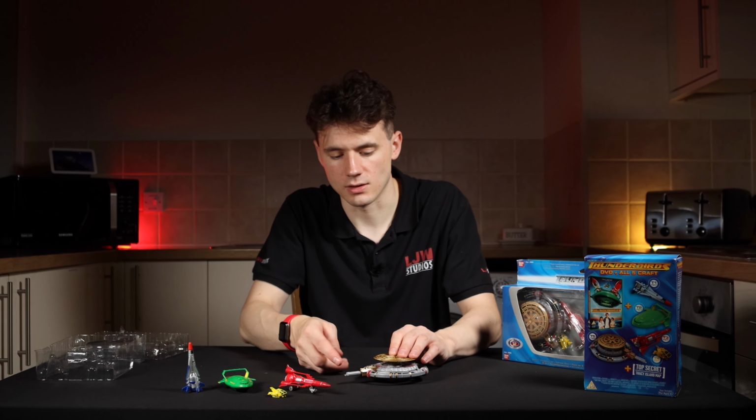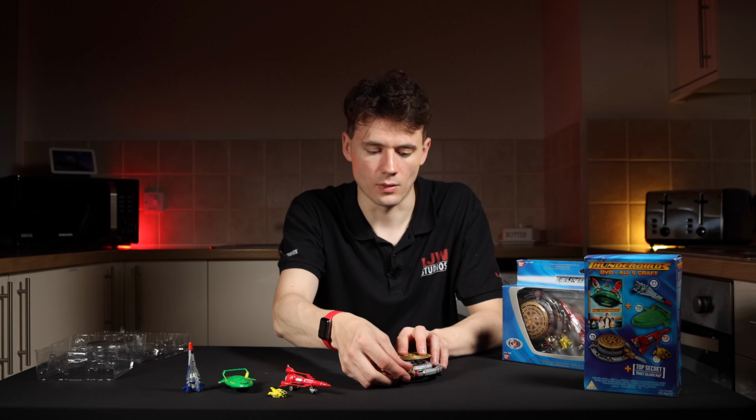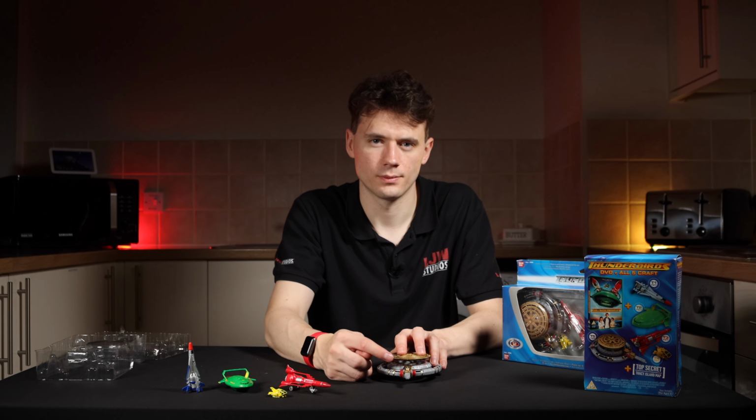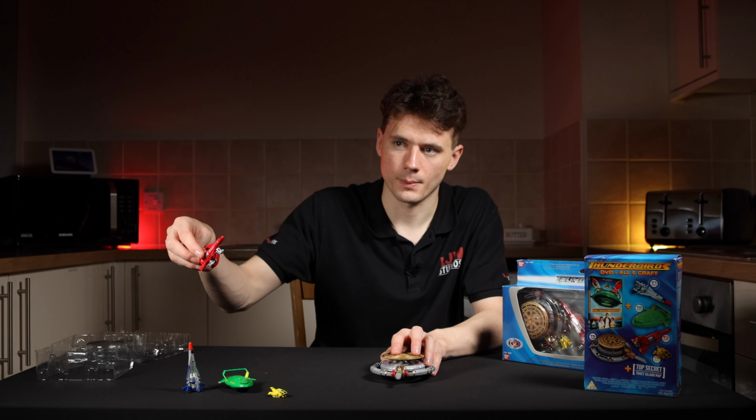And then the feature, oh, I see, yeah. So there's a little button here and little play features. So you've got Thunderbird 3.